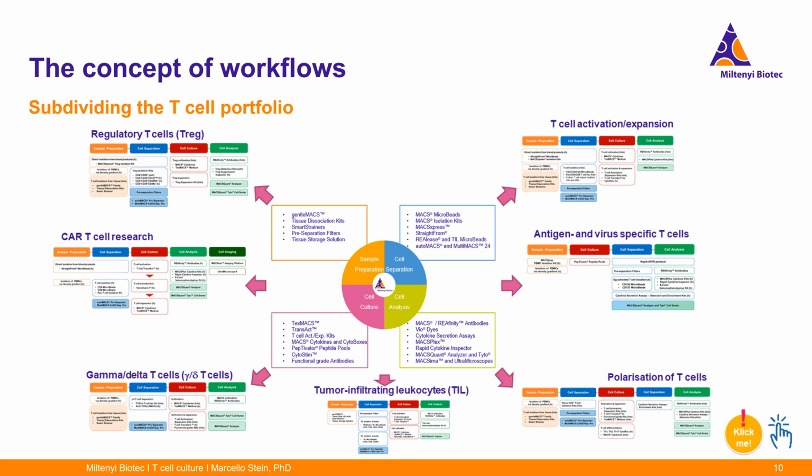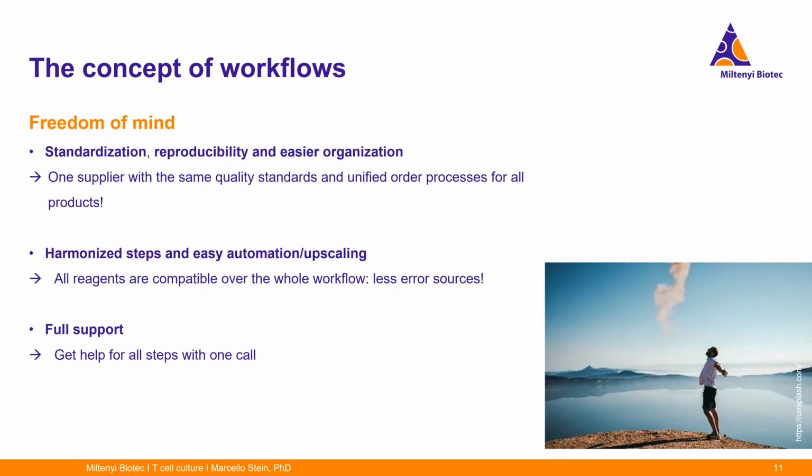By the way, you may notice throughout the presentation small yellow buttons paired with a little click hand symbol, just like the one on the lower right. In the PDF version of this talk, you can access the respective product pages, marketing materials, videos, and protocols by simply clicking these buttons, as they are all hyperlinked. Getting your whole workflow from Miltenyi Biotec means ease of mind. Standardization, reproducibility, and organization of an experimental workflow become much more feasible.